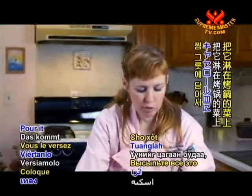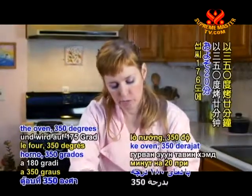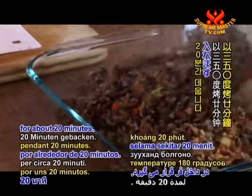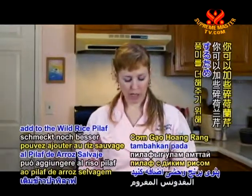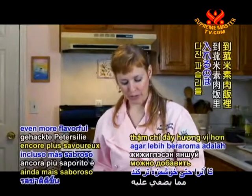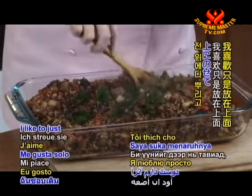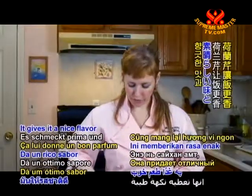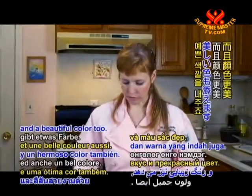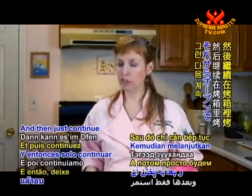Pour it into a casserole dish, and then this goes into the oven, 350 degrees, for about 20 minutes. Something you can add to the wild rice pilaf to make it even more flavorful is some minced parsley. I like to just put it on the top and just kind of mix it in like this. Gives it a nice flavor and a beautiful color too. And then just continue cooking it in the oven.